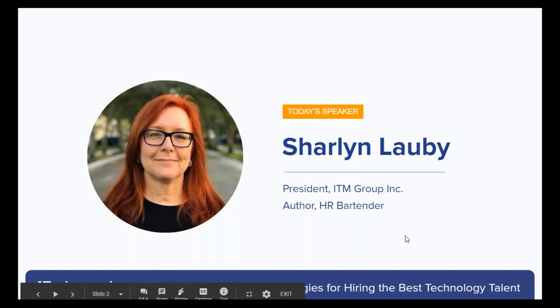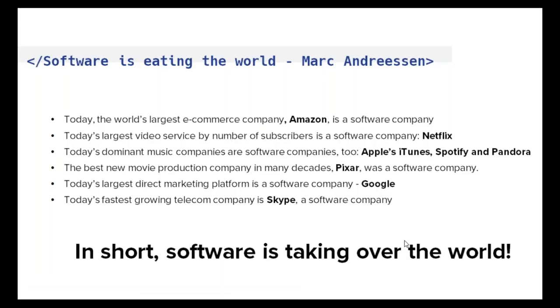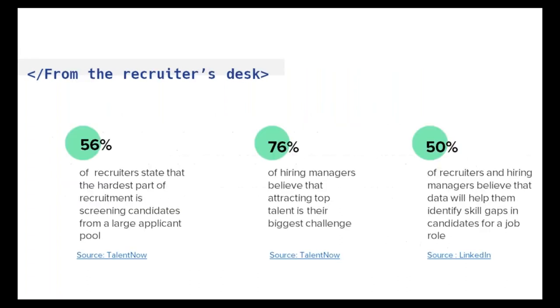Before we move forward with today's presentation by Sharlyn, I'd like to introduce you to Hackerearth and what we do as an organization. Back in 2011, Marc Andreessen very rightly said that software is eating the world. Be it e-commerce, software, video, music companies, movie productions, or the telecom industry, you name the industry, and software is a major part. So in short, what he said in 2011 is actually turning out to be true: software is taking over the world.